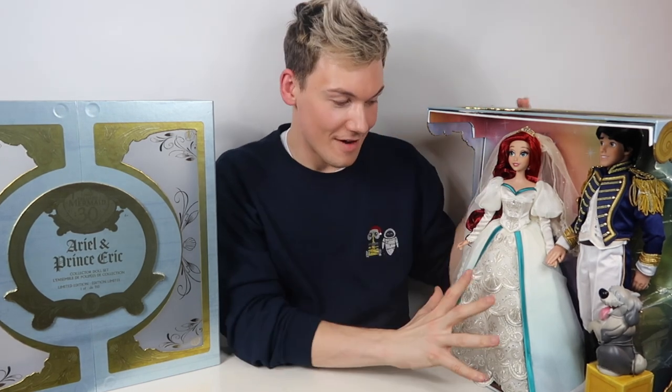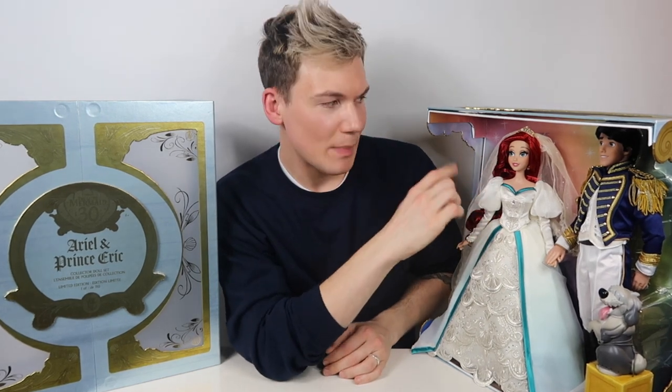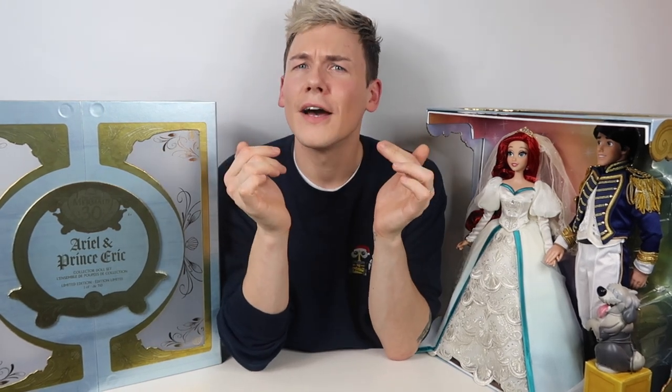Ariel is very accurate to how she is on screen in the movie. Her face is stunning. It's the same sculpt and paint job as the D23 one, so she's got her very soft, content eyebrows. I'm going to say content. Whereas her mermaid has got her longing eyebrows, where she's doing something with her face to look as if she's longing to be somewhere else. Whereas this Ariel, she's content, she's happy, she's good.